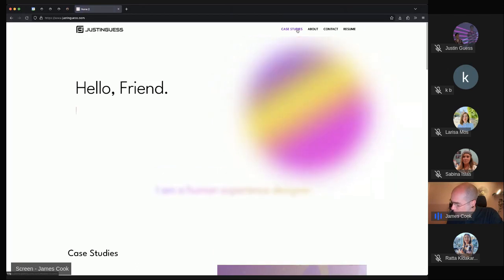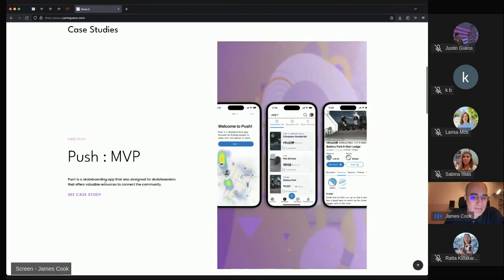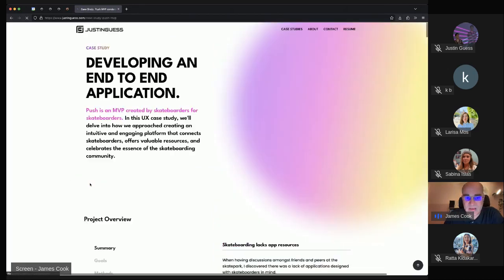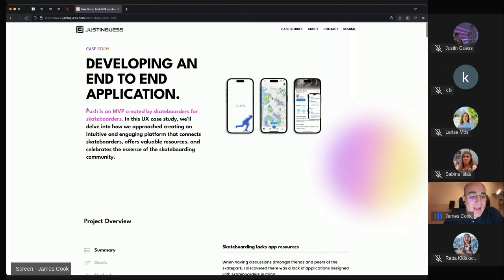You're saying about telling an interesting story, so let's have a look at a case study. Okay. MVP created by skateboarders for skateboarders, cool. I like that, that's really clear. Even though MVP is jargon language, I immediately know what I'm about to look at. Developing an end-to-end application, it was an MVP, cool. You don't need to tell me any of that.